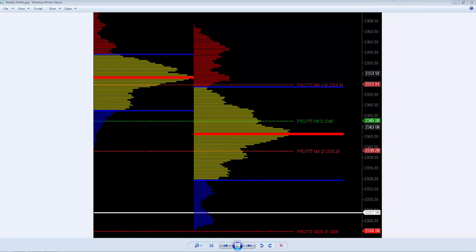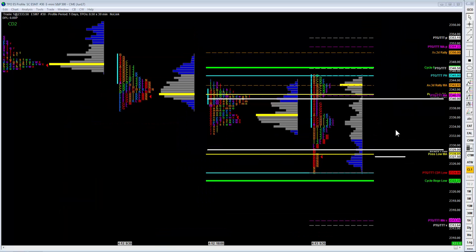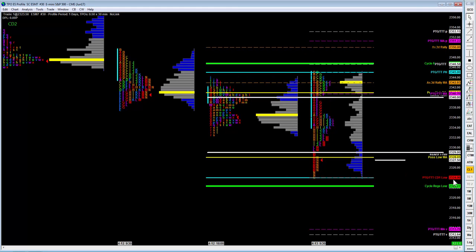And let's see, one last thing we want to take a look at is the upcoming cycle day. The next cycle day on Monday will be cycle day 2 in the 3-day cycle period. Cycle day 1's low is down here on the 24-hour basis at the 24s, and it's around the 34s on the cash basis.